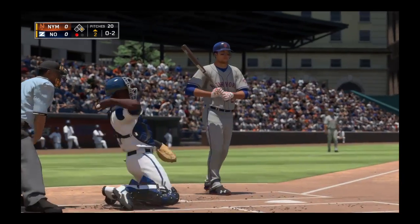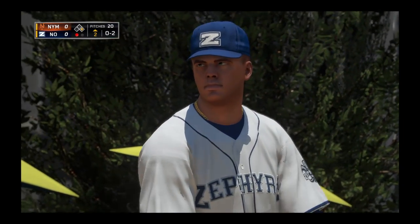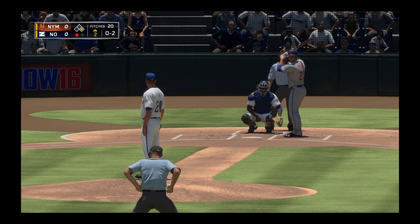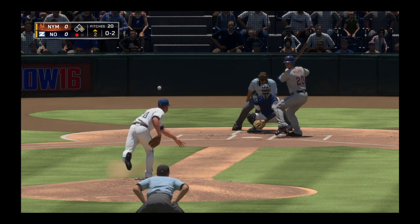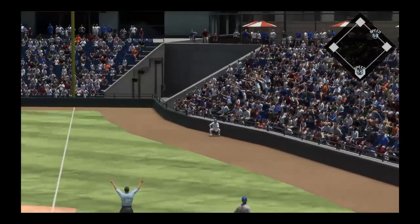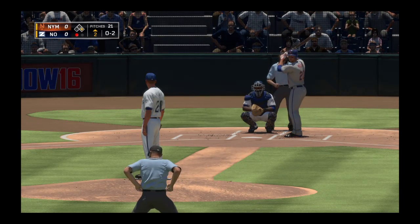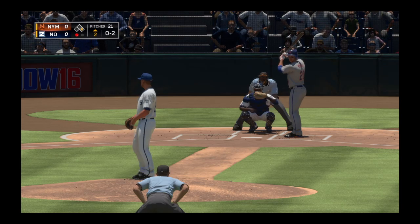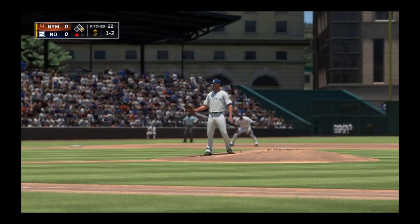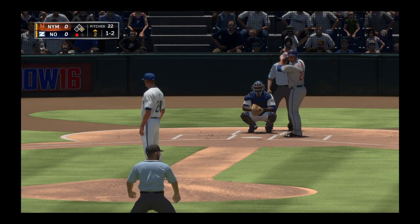Swing and a miss as Walker's in a hole here. No balls and 2 strikes. Has a look, now the pitch. Protecting on 0-2, so we'll do it again. Now a fastball here that he'll wisely lay off, and it's 1-2. All right, so he sort of wasted one up right there. Now I think we'll see a breaking ball down in the zone, trying to get him to swing and miss.